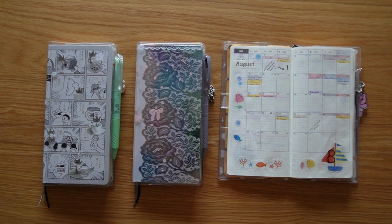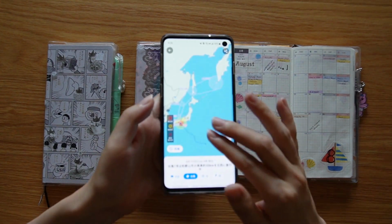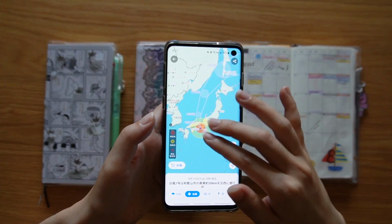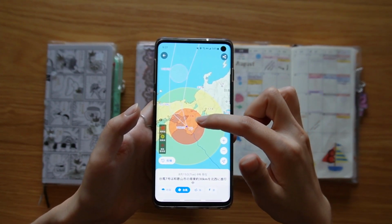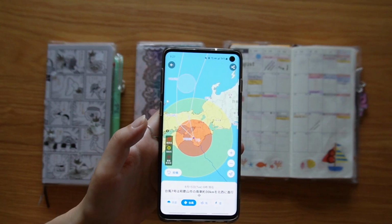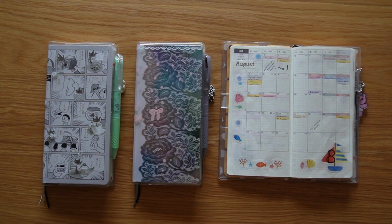Maybe you can already hear that in the background there is a typhoon that is currently passing over Japan. I have here on my phone the current typhoon is passing over Osaka. We are right here and this is the center, so there'll be a lot of background noise, maybe of the storm, of the wind sound and the rain sound, so I hope it's okay.